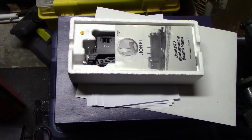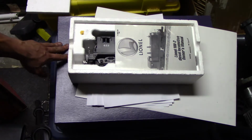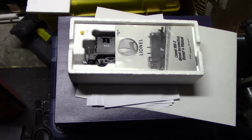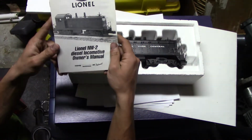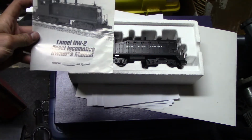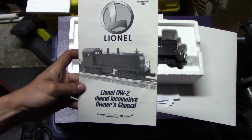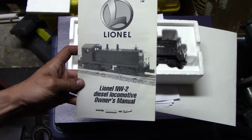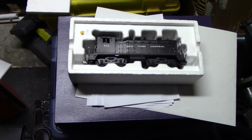So this is the original. I'm going to be very slow in removing this. I'm also using my Berkshire, which needs to get a pin replaced for RailSounds, as a table. So this is the original actual manual, the NW2 diesel locomotive. Why is diesel not capitalized? Boy, someone at Lionel's kicking themselves for that.